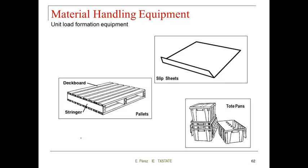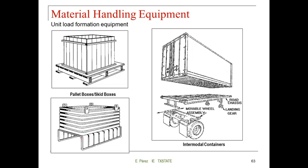Slip sheets, kind of the same idea with a different material. Most of the pallets are done using wood. This one is also very common. This allows you to put stuff on top of the other, allocate those boxes. Unit load formation equipment is pallet boxes. So instead of having just the product on top of the pallet, you also have some type of container, wood container.